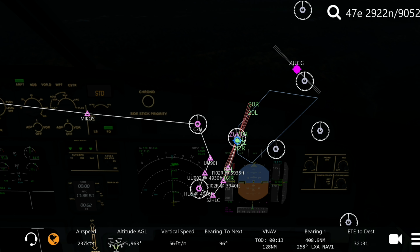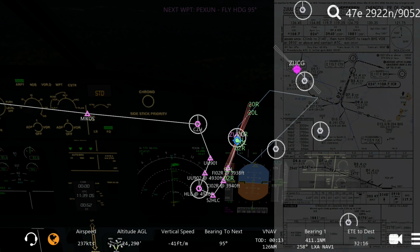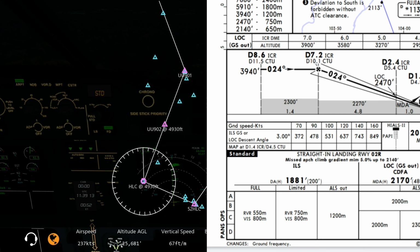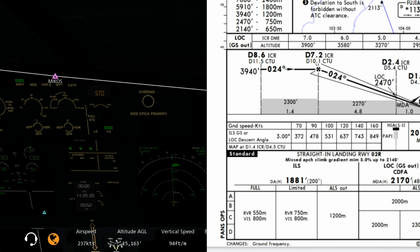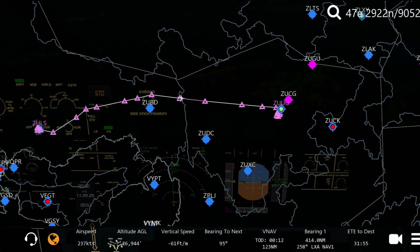It will be the ILS runway 2 right Yankee, LSM Yankee. Let me check. I don't think it's... no, it's LSM Yankee, all right. What do I need to say? The minimum is at 1,881 feet. We'll do one pass. If I can't see the minimum, we'll do an APPR landing. Autoland.